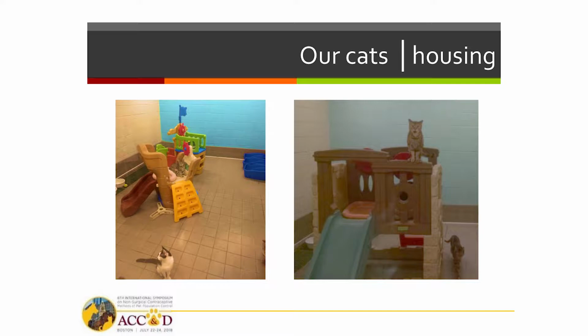And so we have to come up with more creative ways to give them height. Our colony manager is getting really cute with these little houses she's buying. We just got a pirate ship, you can see. So the next step, of course, is to get a cat pirate costume, I think. So hopefully by the next one of these talks, we'll have a cat dressed up for you guys.